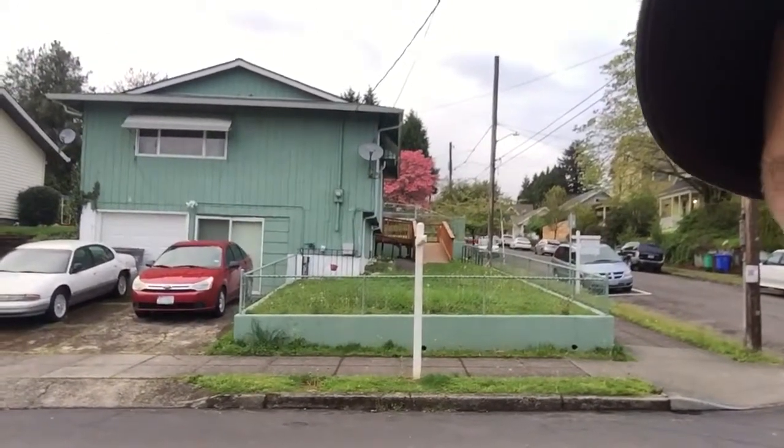So this is it. I'm about to start the process of taking this house and turning it into a really good rental property that's going to create some good housing in a good neighborhood right next door to where I live, and I hope you're excited about coming along with me.